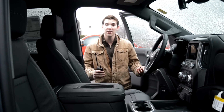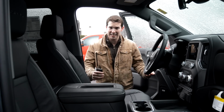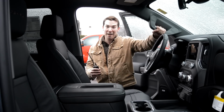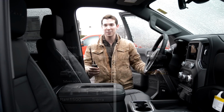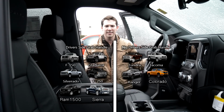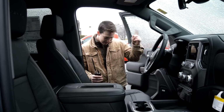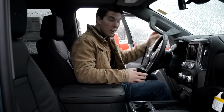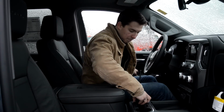Now, obviously, the first thing we have to do before we actually get into the Sierra Denali is check if it has a driver's side grab handle, which this one obviously does, so it passes my weird driver's side grab handle test, which is for some reason something I have. I don't know, I needed a gimmick, okay? So this has a driver's side grab handle, which is nice. Paired with the running boards, it makes it incredibly easy to step inside.